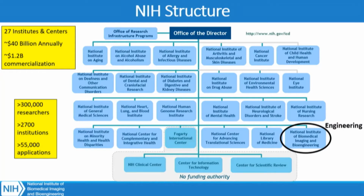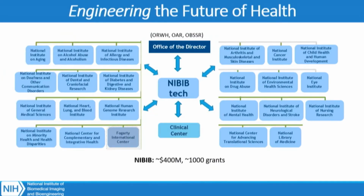And NIBIB is down there in the corner. We're one of the Johnny-come-lately institutes. We were established in 2000 and really got up to work in 2002. Our budget is 1% of the NIH budget, so we're around 400 million. But we punch well above our weight, as I will describe to you. In fact, because our institute is all about technology and not about diseases or particular organs, we play a central collaborative role with all the other institutes at NIH.